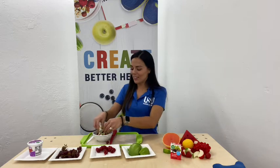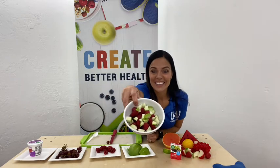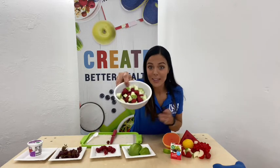I'm gonna put a few sprinkles of apple cubes into my bowl. How's it looking? Very colorful, right? Remember, lots of colors means lots of vitamins.